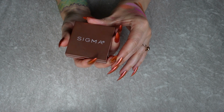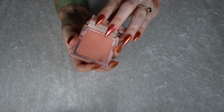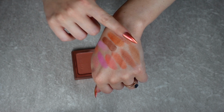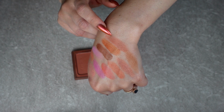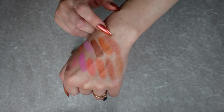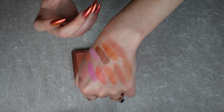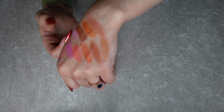Moving on to number 2 is my Sigma blush in the shade Cordero sa. It's just such a classic. I only just started trying Sigma products for the first time last year, and I understand the hype now. I get why this specific shade is a favorite amongst people because it's just so glorious. This beautiful neutral vibe. It's blendable. It's lovely. It's just everything that I needed, and I'm obsessed with it.